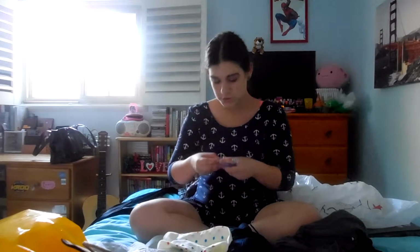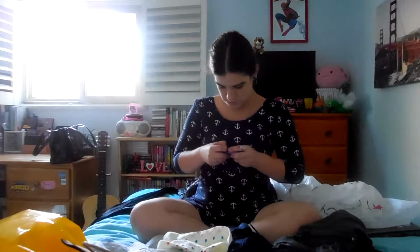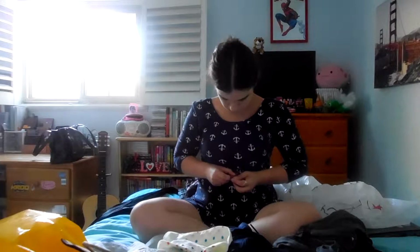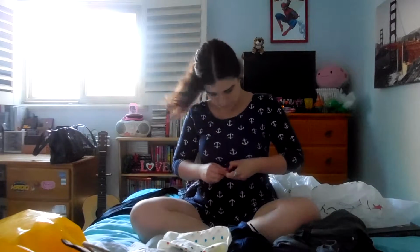So I got this new Urban Decay Afterglow 8-Hour Powder Blush in the color Score. Let's see if I can open this. I can't open it. I am not smart. I don't want to ruin the packaging.